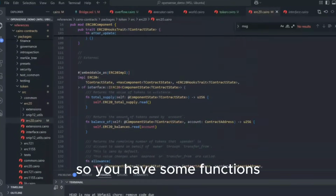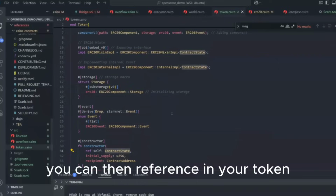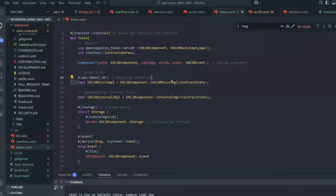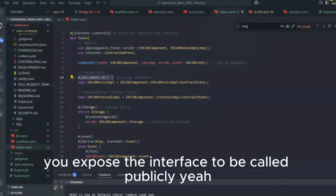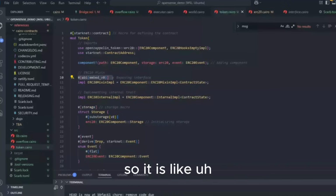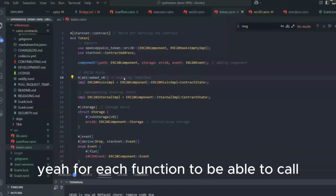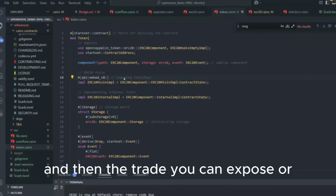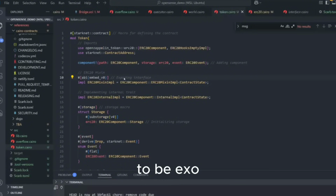Yeah, so you have some functions, and an important thing here is that when you use this embeddable macro, you can then reference the implementation in your token or in your contract, even our token contract, and via this API interface, you expose the interface to be called publicly. It is like in Solidity, where we use the external keyword for each function to be able to call it. But here you define the trait, and then the implementation of the trait you can expose to be external.